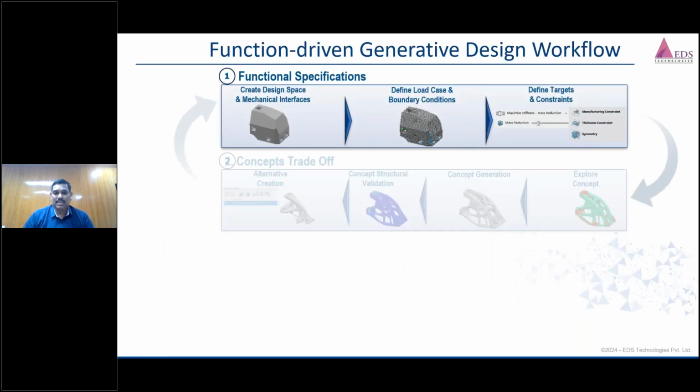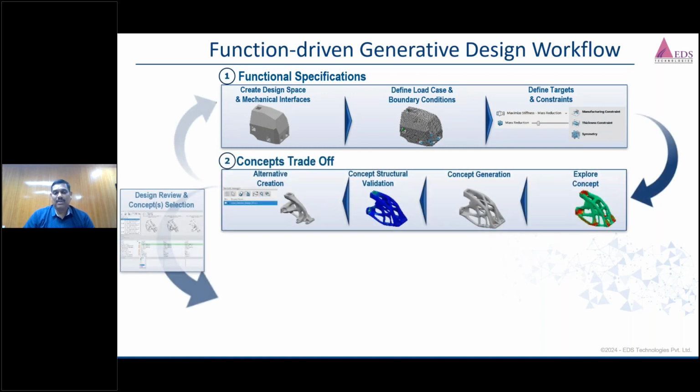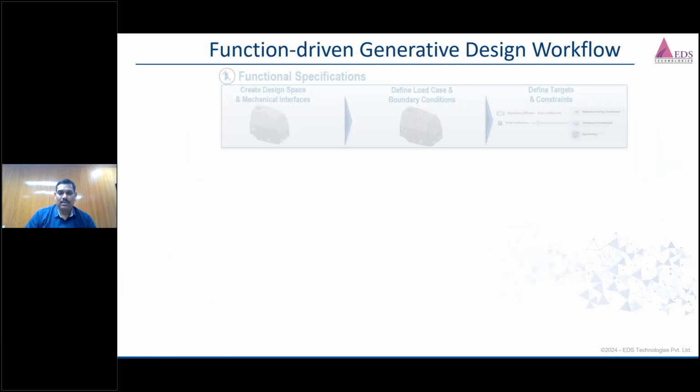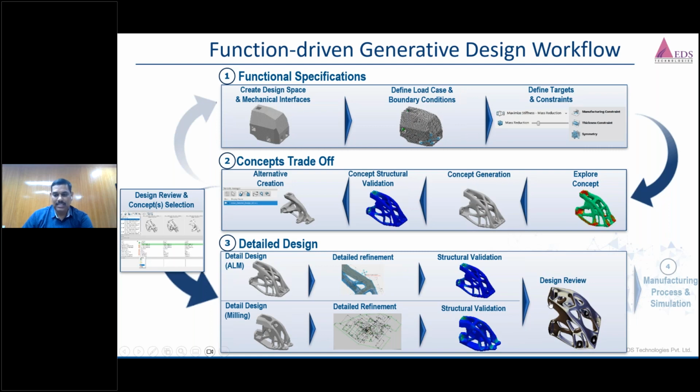Here I will take an example of a function-driven generative design approach for design optimization. This is an example of a component. First, we start with the function specifications. Once we set the function specifications, we enter into trade-off studies with the help of manufacturing constraints. Typically it could be milling or casting or machining, or it could be 3D printing. We look at all the alternative concept studies, and then we look at the final detailed design, which will meet our functional requirements as well as the weight optimization and shape optimization. I'll take this example of a door hinge.